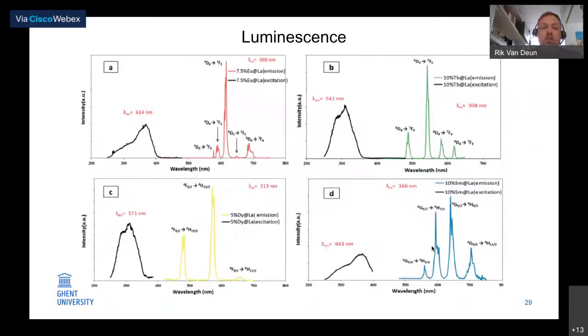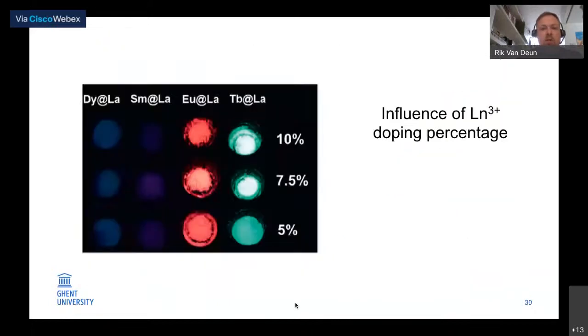They showed also really nice luminescence. Here you have quite clearly an antenna effect because you have no 4f peaks in the excitation spectra. So the broadband really means that you excite through the antenna. So the ligand absorbs light and transfers it to the lanthanide. This is the europium spectrum, terbium, dysprosium, samarium, and these behave quite nicely.